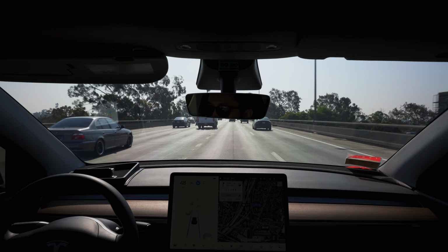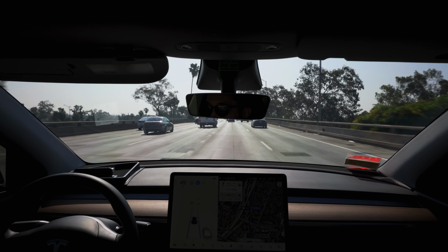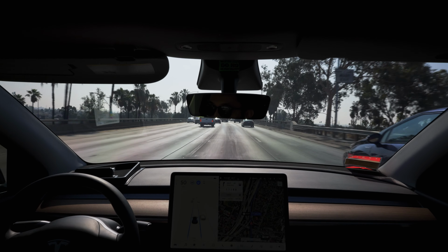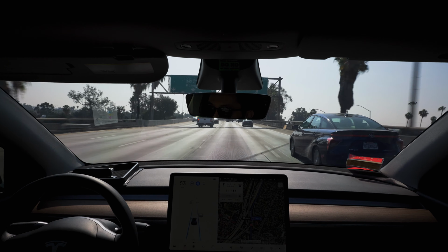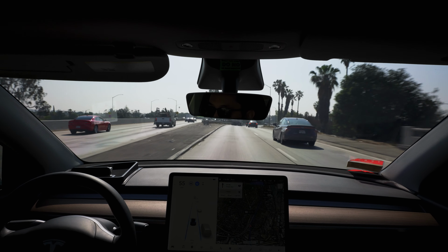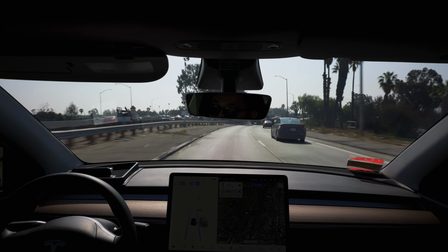Nag timer just went off, so I just hit it again. It's slowly closing this gap in front of us. There's probably a 5 car gap in front of us. Now that car in front of us just went out of our lane, and now there's a truck in our lane, so we're closing the gap a little slowly.